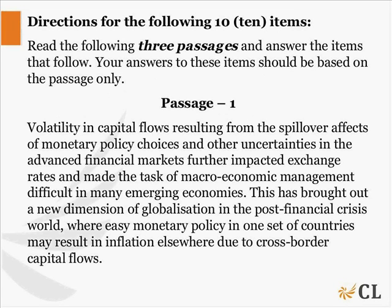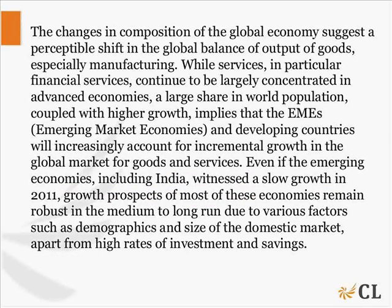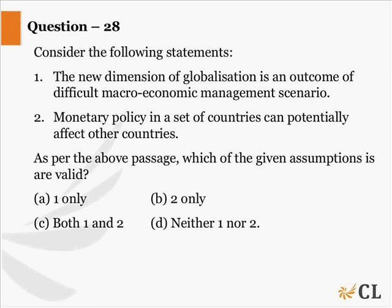From the spillover effect of monetary policy choices and other uncertainties in the advanced financial market further impacted exchange rate and made the task of macroeconomic management difficult in many emerging economies. So this has brought out a new dimension of globalization, right? So the task of macroeconomic management has become difficult in emerging economies, which has brought out a new dimension of globalization. So that is bang on with the first option, which says that the new dimension of globalization is the outcome of a difficult macroeconomic management scenario. So one is done.